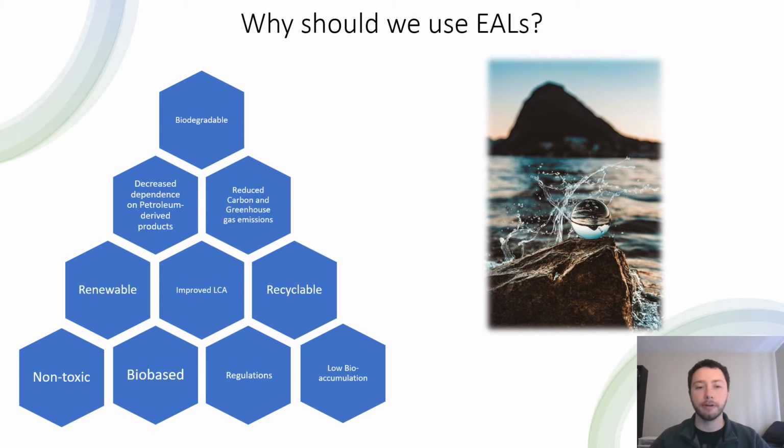They can also help improve the LCAs of various companies and organizations, which are life cycle assessments. These are becoming increasingly important when it comes to sustainability, and they can help. A good LCA, such as carbon negative or carbon neutral, is very important to most companies. They can also be non-toxic, bio-based, and have low bioaccumulation. And we know that today regulations are forcing companies to focus more on environmentally friendly fluids. So it's important to get ahead of the curve and start using EALs.